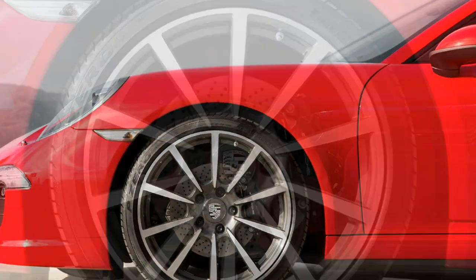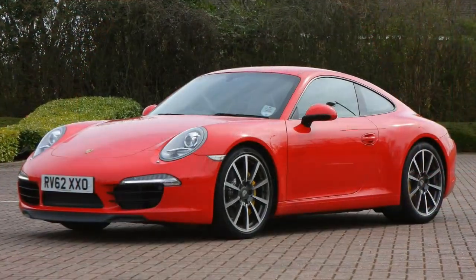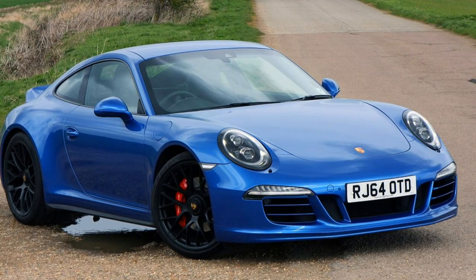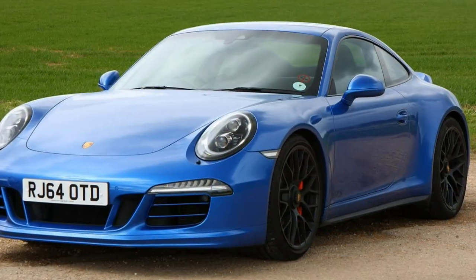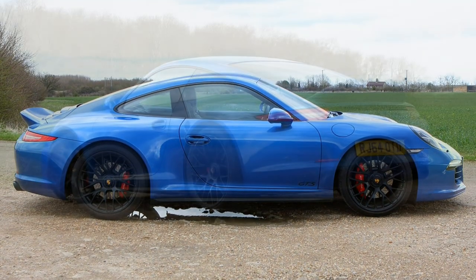Porsche 911 GT3 Performance. The 911 GT3 is a rear-wheel drive track-focused version of the model, boasting reduced weight as well as a 4.0-litre naturally aspirated, non-turbocharged, 6-cylinder boxer engine.